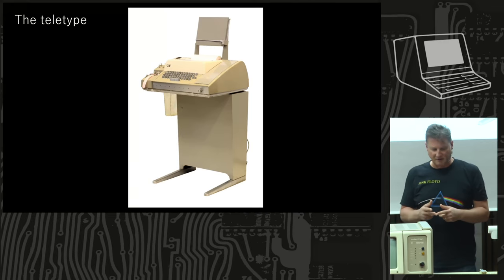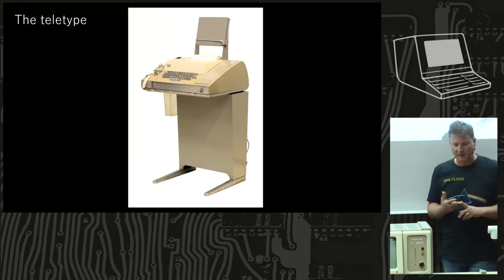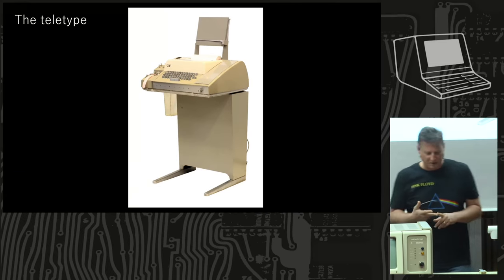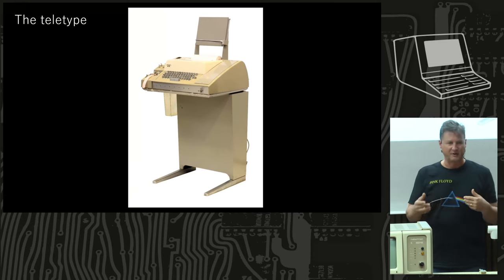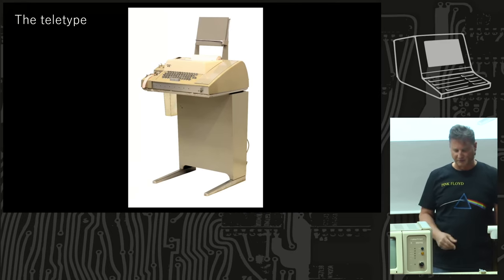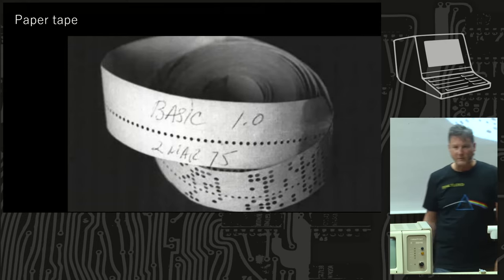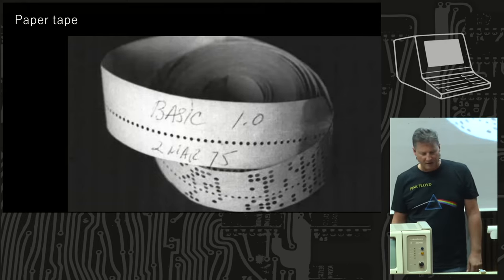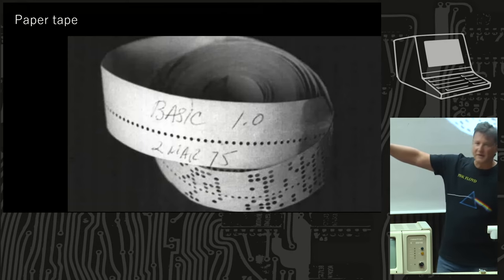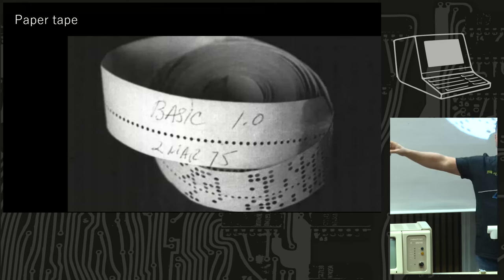And most of the teletypes also had a paper tape punch or reader. Most had both, because sometimes you had to record what is coming in and not print it, or some already had some kind of processing capability, so you could read in certain configurations for the teletype. And this was used, and they looked like this one. This is a typical paper tape. And you see that there is also writing on that. This says BASIC 1.0. Has anybody an idea what kind of paper tape this might be?